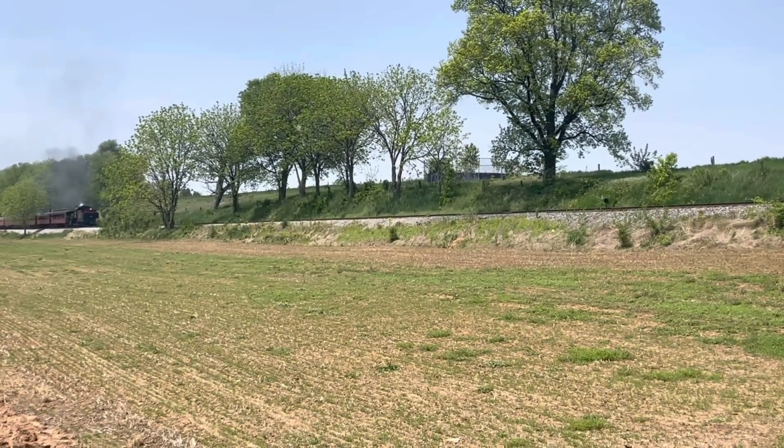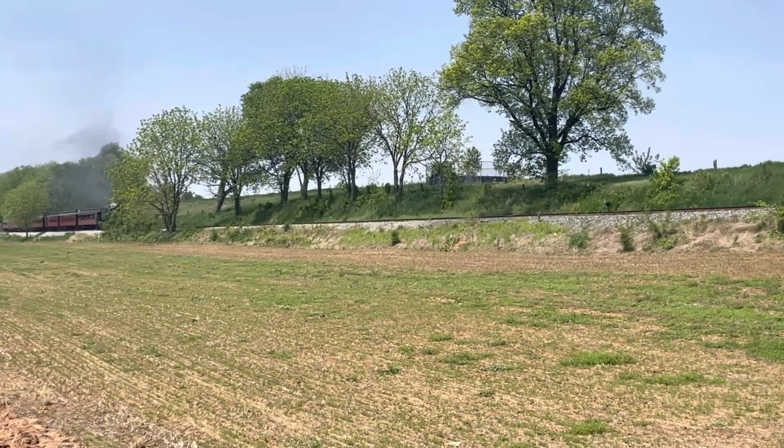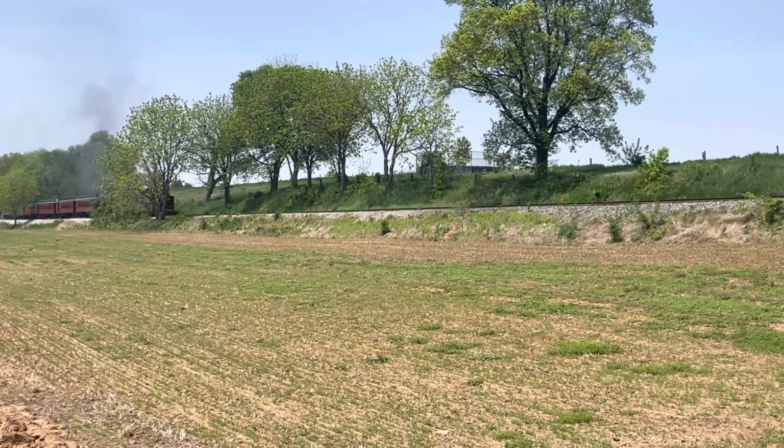Okay, here he comes. He's going to stop just shy of the crossing and blow his whistle. The ghost whistle, they call it. You'll be able to hear the echo.